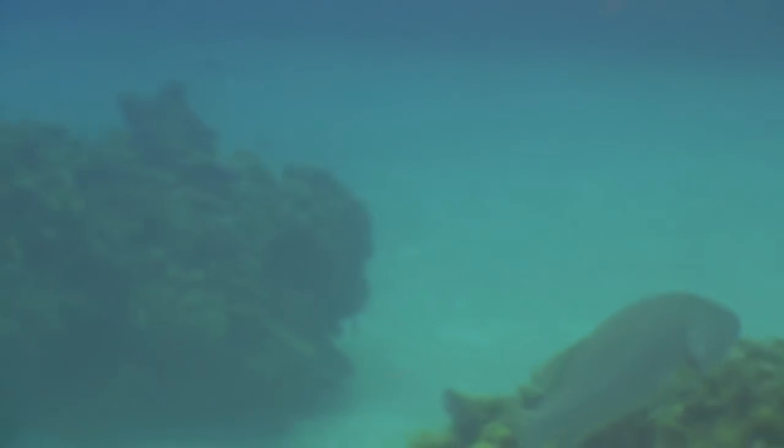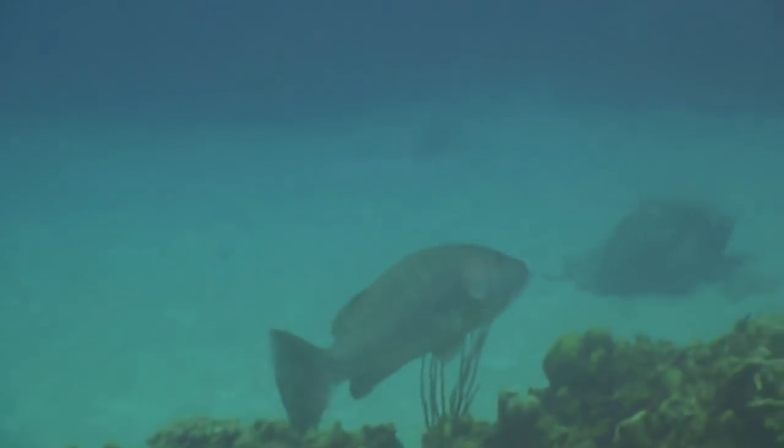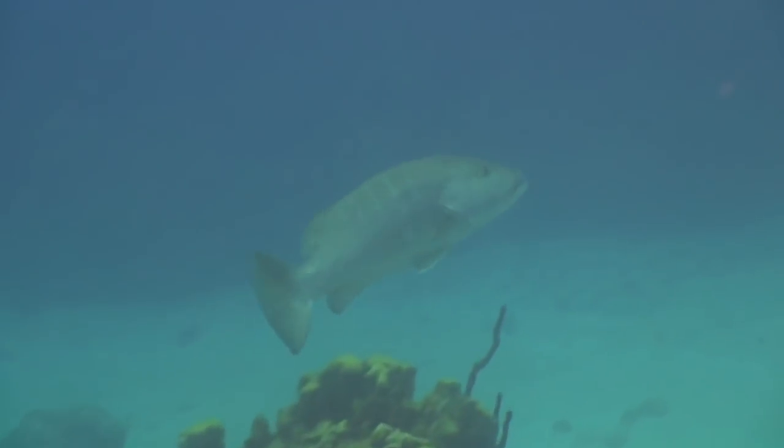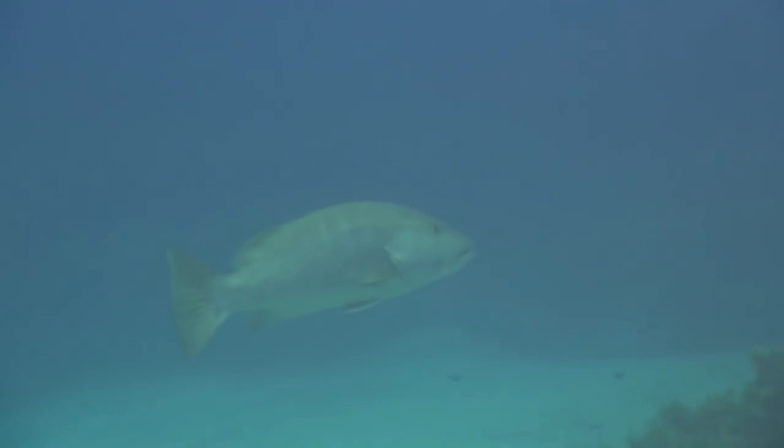John has identified it as a dog, but I think he means a dog snapper. That made me laugh, sorry. We do have other suggestions from people that it is a Cubera, so we were on the right tracks.